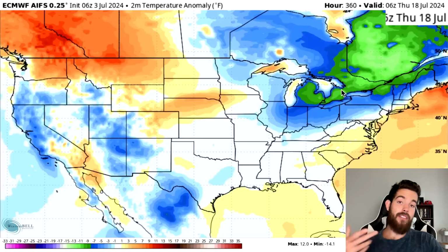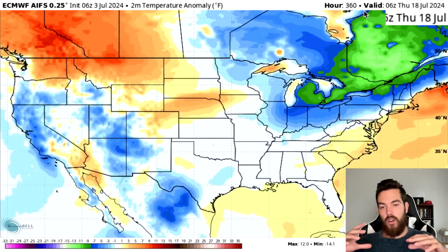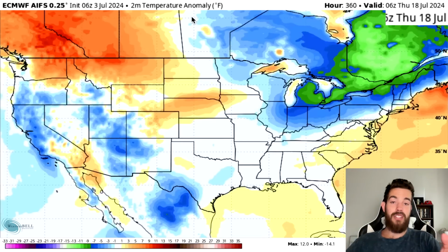Our definition here at the channel of an Arctic blast is an Arctic air mass, so an air mass moving from the Arctic into the United States. It's blasting down. It doesn't have to be freezing, it doesn't have to be snowing, but this is an Arctic blast. Basically, when you take the two words Arctic blast, you get an Arctic air mass blasting down, so it's quite obvious.